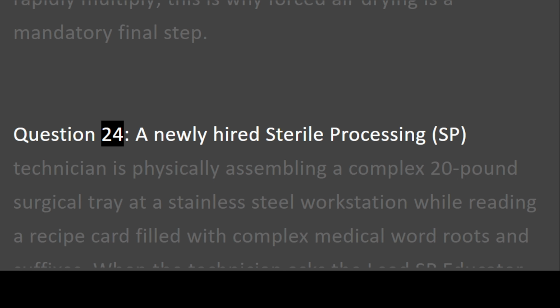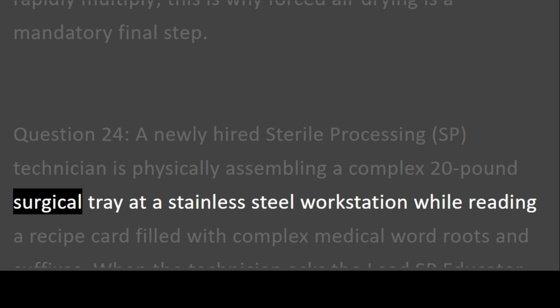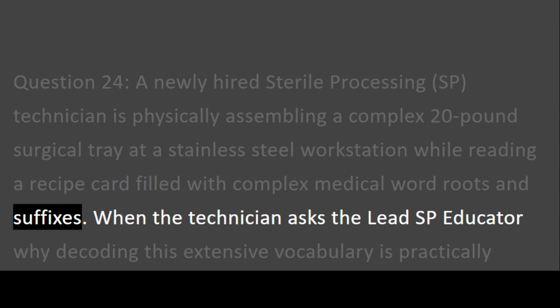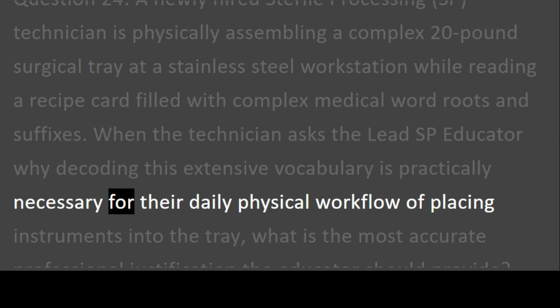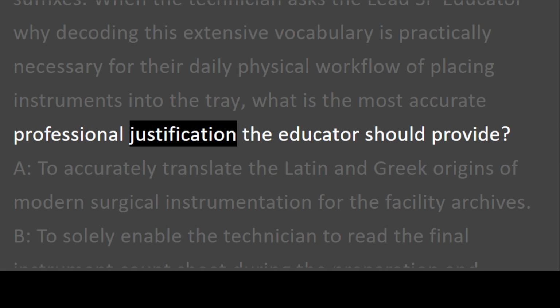Question 24. A newly hired sterile processing (SP) technician is physically assembling a complex 20-pound surgical tray at a stainless steel workstation while reading a recipe card filled with complex medical word roots and suffixes. When the technician asks the lead SP educator why decoding this extensive vocabulary is practically necessary for their daily physical workflow of placing instruments into the tray, what is the most accurate professional justification the educator should provide?